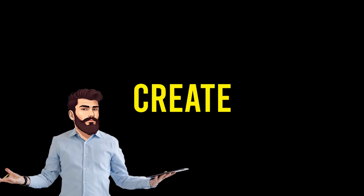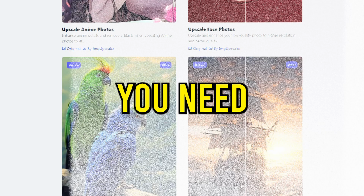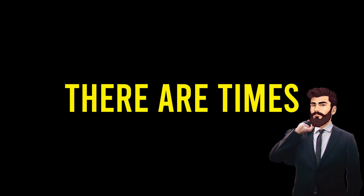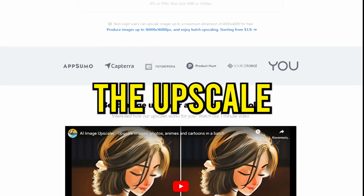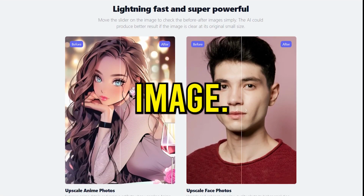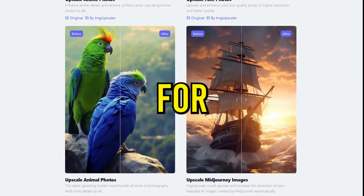If you decide to create high quality designs like me, then you need to use an upscale tool to make your designs bigger. Personally, I use 4K images in my designs, but there are times when I have to use images of low quality. That's when I use the upscale tool to save the day. Within a few seconds, you get the 4K image. This is my favorite AI tool to use for Etsy.